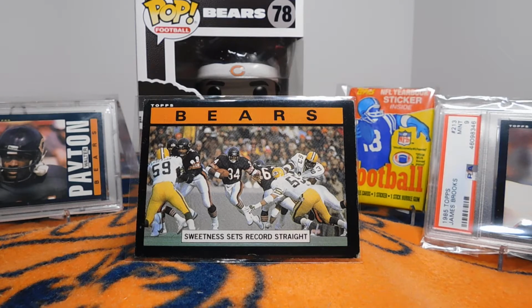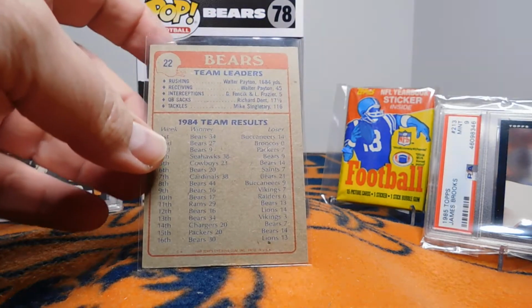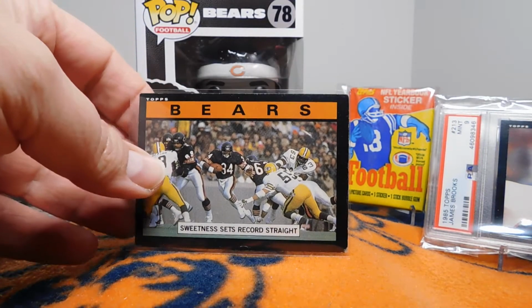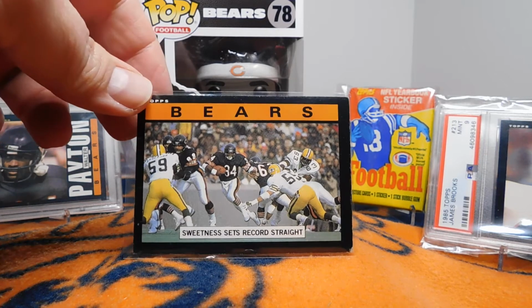This one had a couple of notable big-name rookies that we'll get to today. Just wanted to show off: each team had a team card. This one right here, Sweetness, sets the record straight. This one was a tip to Walter Payton's NFL record for the most career rushing yards of all time, passing Jim Brown. Emmitt Smith later passed Walter Payton, but this highlights that occasion.